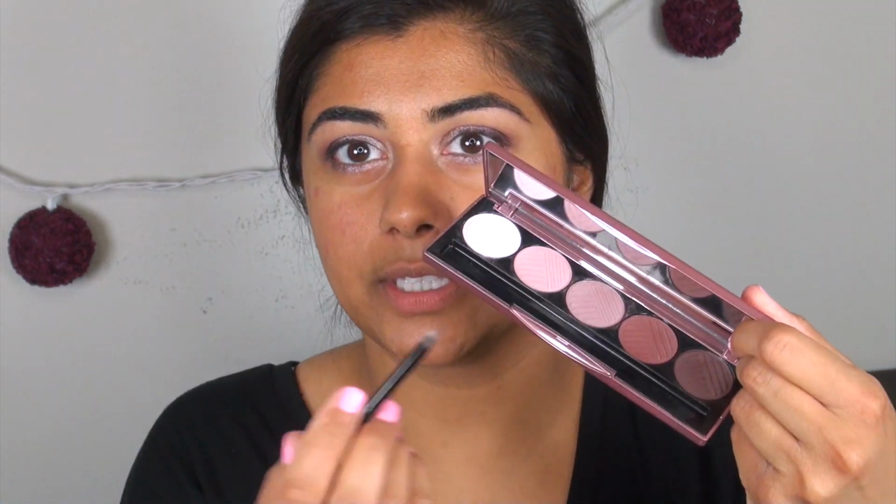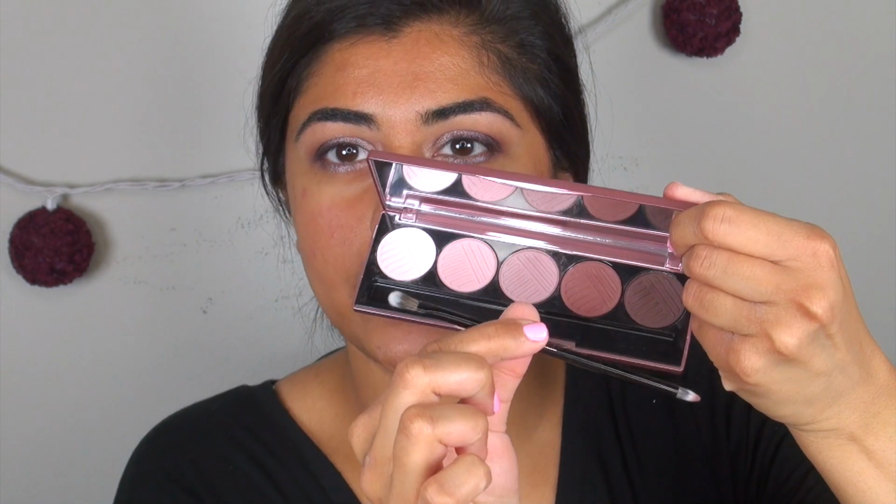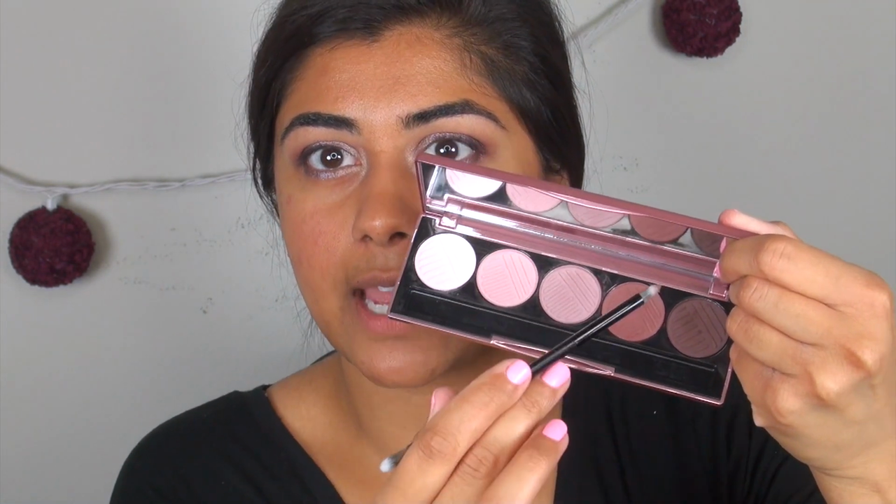And then I'm gonna do a little bit of smokiness using this double-ended brush that came in this palette, using this kind of like pencil brush with the darkest shade. Just kind of smoke out the top part of that lash line.